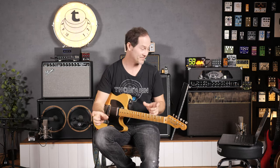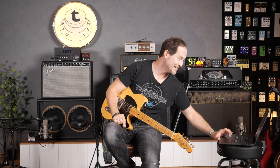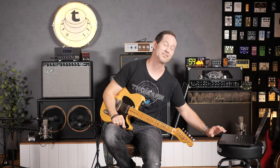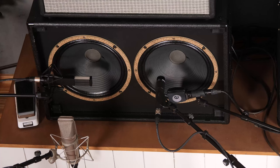You guys guessed the microphones right. It was the Neumann, the Ribbon, and the SM57. And the order, wait, let me see who got it right. Valentin P. He said Neumann, Ribbon, and then the SM57. And that is the right order. That's how you've heard it. The first one was the condenser mic, which should have the widest sound, then the Ribbon, which should have the warmest sound, and then the third one was the dynamic microphone, the SM57.